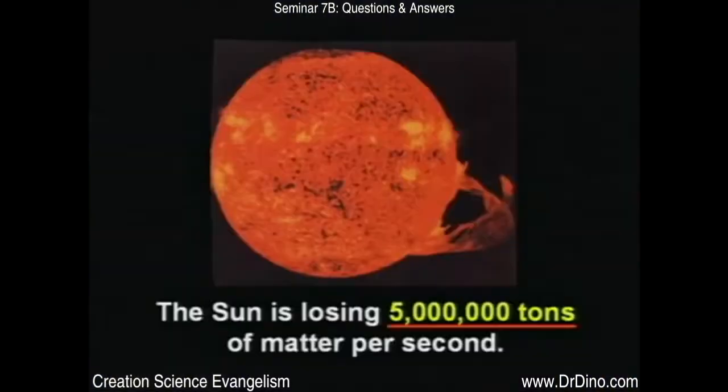Is the sun shrinking? There has been some controversy among creationist groups in the last 10 years over this question. The sun is shrinking. There's not much question about that. But does that prove it's not billions of years old? Well, I think so. The sun is burning, obviously. You can step outside and look at it. It's losing about 5 million tons every second. Quite a weight loss program.